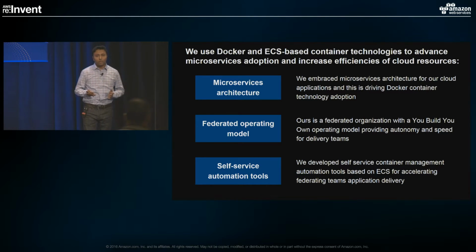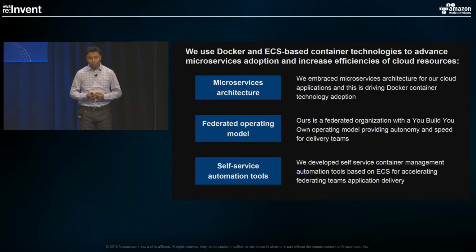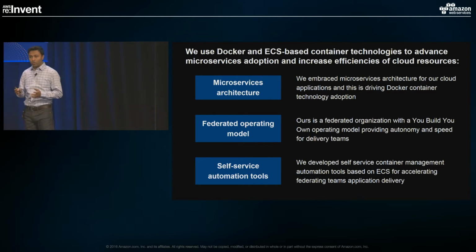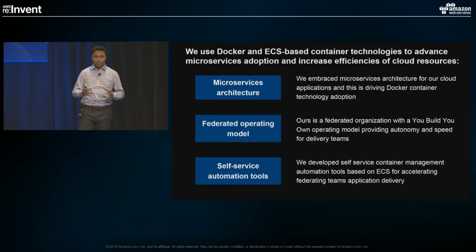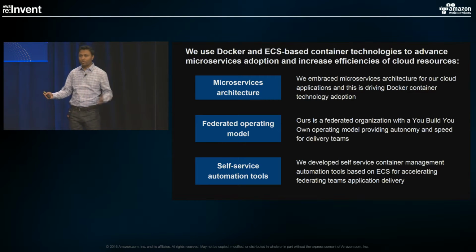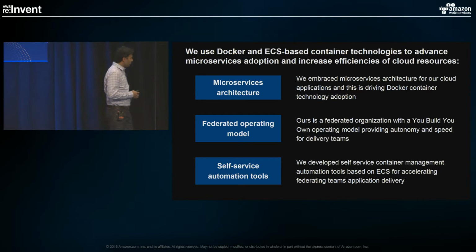Capital One is a federated operating model. It's a large enterprise, and ours is a federated operating model. What it implies is each team builds and owns their application. There is no central team where all of the enterprise goes and deploys their apps as containers. Each application team has the autonomy, and they can deliver at their own speed, independent of other teams in running their apps.